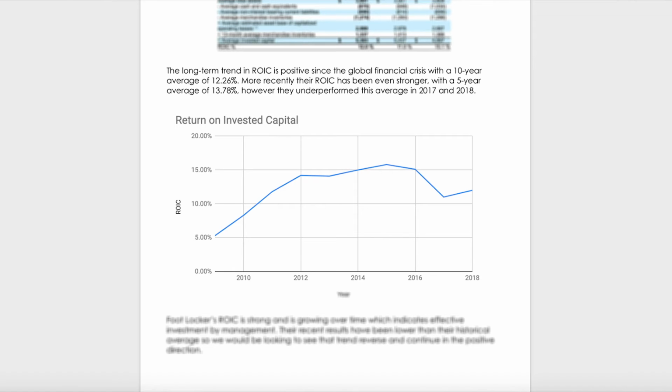Are they good at investing within the business? And are they managing their debt properly so that we're not going to lose our entire investment? So let's just zoom in on their investment in capital. And we can look at this by looking at the ROIC, the return on invested capital. The long-term ROIC is positive since the global financial crisis, with a 10-year average of 12.26% and with a 5-year average of 13.78%. The long-term trend in ROIC is strong.